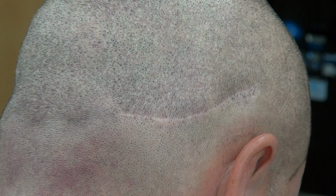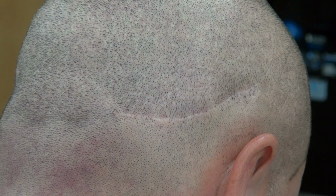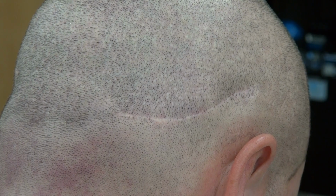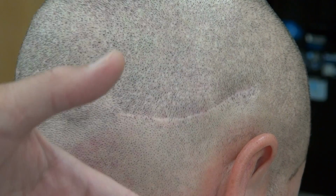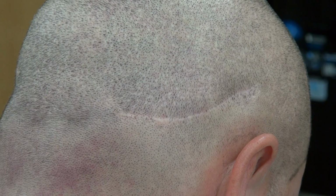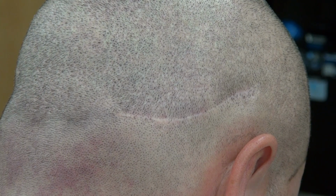Well, here it is. The FUT, the strip method, has a linear scar, whereas the FUE has tiny dots of scar scattered throughout the back like a mosaic pattern, allowing you to wear your hair shorter without detectability. The FUT scar you can't really see if you leave your hair long. But if you leave your hair short and shaved like this, then the FUT scar will be visible. I do both methods, both FUE and FUT.